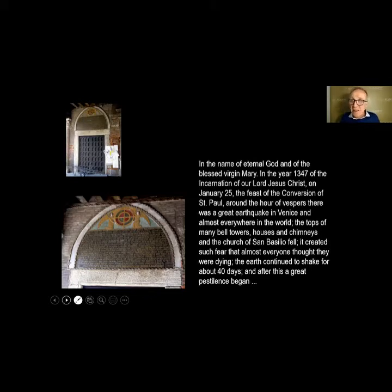So I'll just read to you that inscription. In the name of eternal God and the Blessed Virgin Mary, in the year 1347 of the incarnation of our Lord Jesus Christ, on January 25, the feast of the conversion of St. Paul, around the hour of Vespers, there was a great earthquake in Venice and almost everywhere in the world. The tops of many bell towers, houses and chimneys and the church of San Basilio fell. It created such fear that almost everyone thought they were dying. The earth continued to shake for about 40 days.